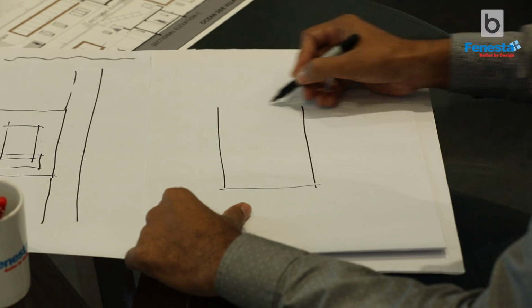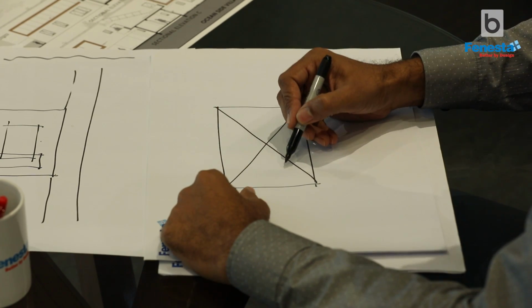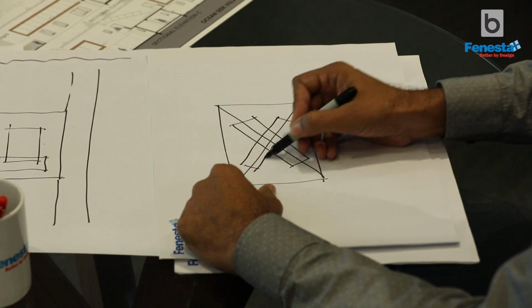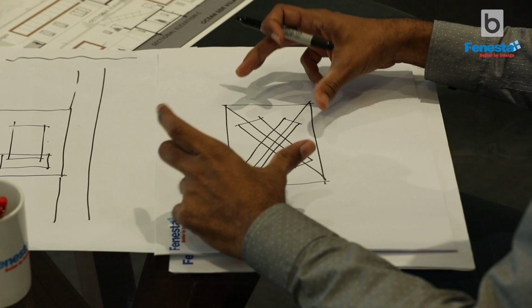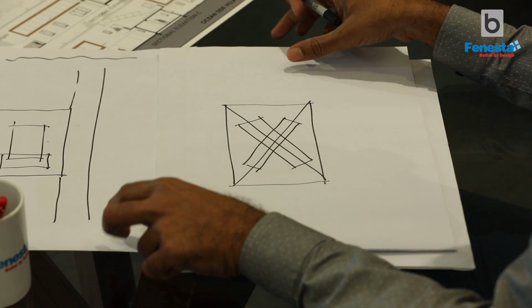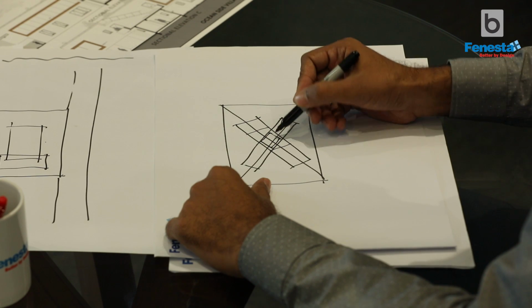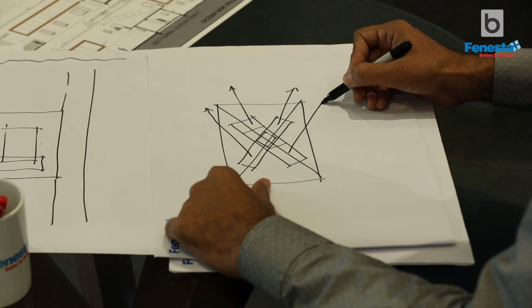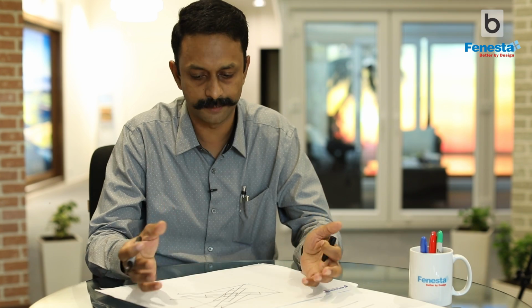We took a diagonal of the entire plot and literally converted it into a format for the house as two bars, one above the other. This geometry then led us to design the house along these two diagonal pathways. Every room that we created, and the junction of these two bars, offered us unlimited views in every direction, because the minute you split the geometry and create angles between the rooms themselves, you offer a lot of glimpses of the sea in front.